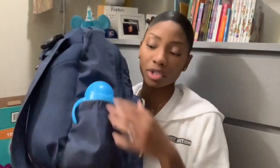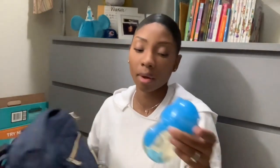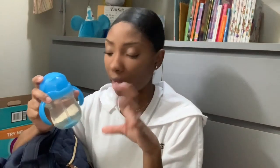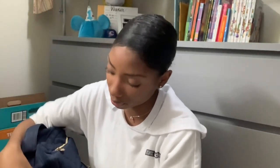On the second side pouch, I just have his water cup. Now that Nasser is one, he does drink water throughout the day. Before he was drinking water, I would just have an empty bottle in this side pocket.